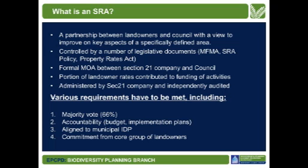And there's a memorandum of agreement that's set up with council and that Section 21 company, and a rate additional to the usual property rate is then drawn from each landowner and given to council, which then feeds back into the Section 21 company, and they use that for implementation of whatever key objectives they might have for that particular area. This is all audited independently, and the council is quite strict in terms of making sure everyone follows the line. There are various requirements that need to be met when you are setting up a special rating area.